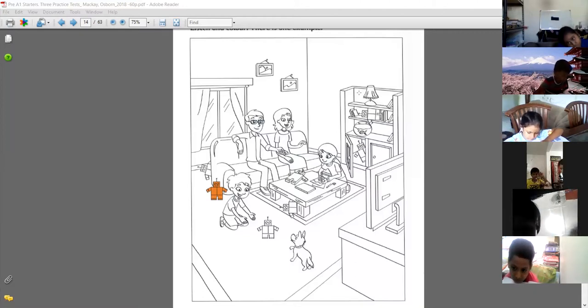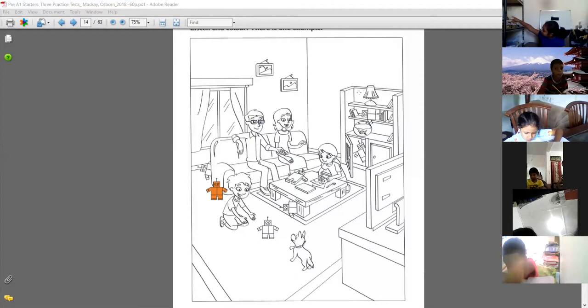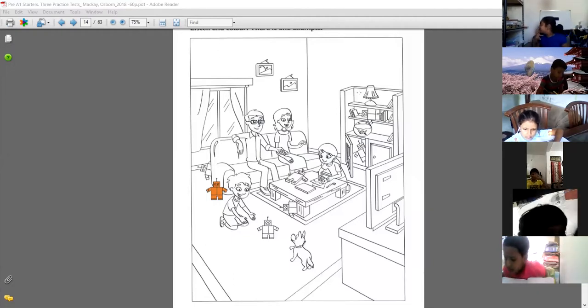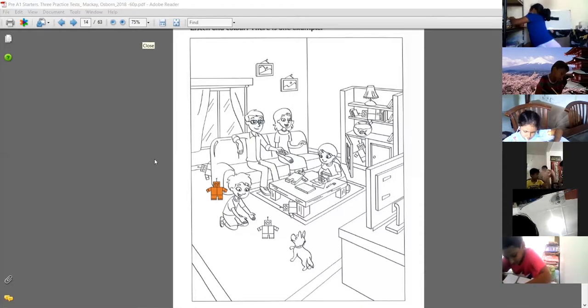Four. Right. Now find the robot behind the sofa. Behind the sofa? Yes. Here it is. Do you want to color it pink? Okay. Now it's pink. Five. Okay, now there's a robot on the table. Can you see it? Yes, there it is. That's right. Color it gray, please. Gray, okay. That's very good. That is the end of the pre-A1 starters listening test, test one.